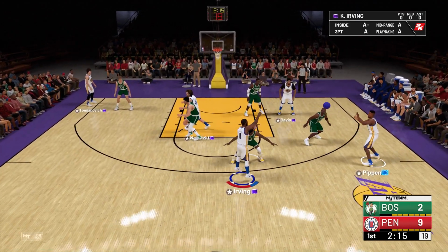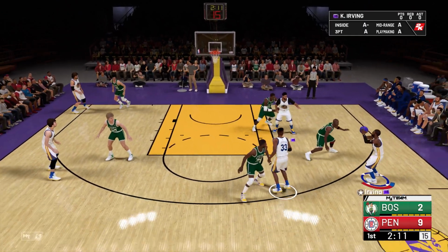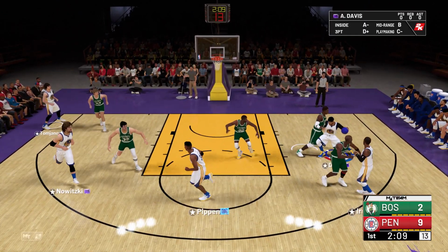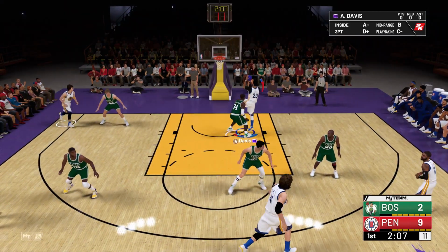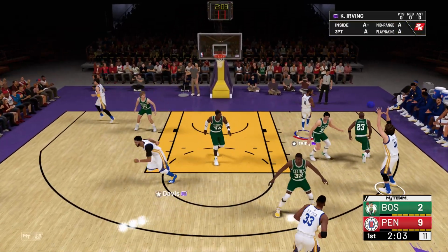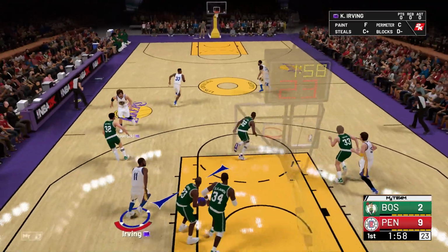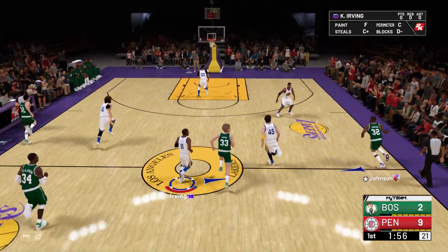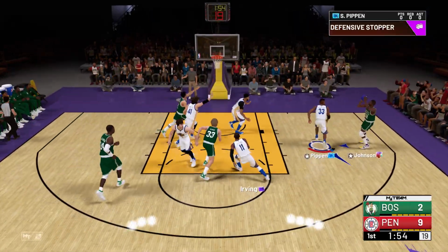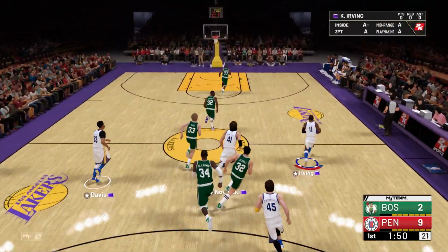Irving looking over the floor. Pippen kicks to Davis. Outside Irving. Back to Davis. And here in the first, about 3 minutes in. Nowitzki for 3. No good on that one. So the Celtics will take it the other way. Johnson with it. He's picked up by Pippen. Johnson can't get it to go. Atlanta leading by 7.